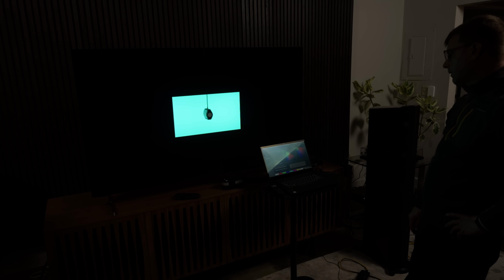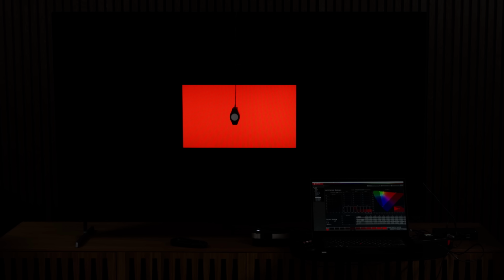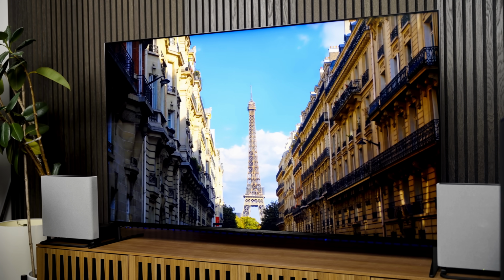On today's episode of You Asked, lots of questions about calibration and lots of questions about the off-angle performance of the LG C4 and the Bravia 9 TV. So we'll get into all of that. Plus, what is the opposite of burn-in, and should you be worried about it?